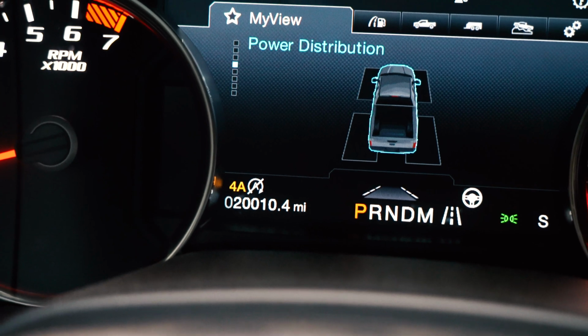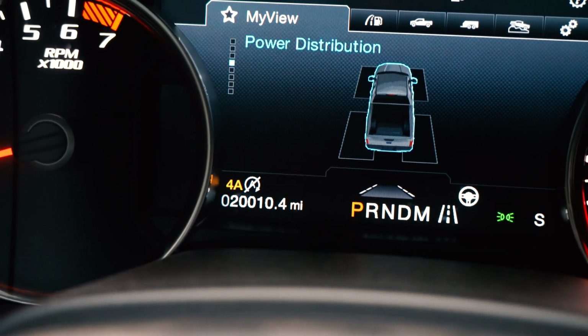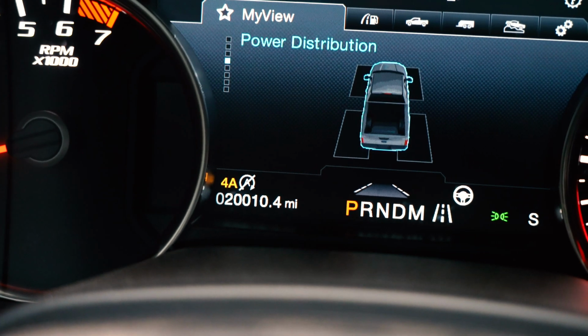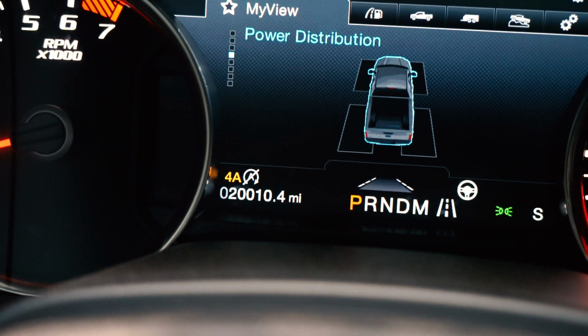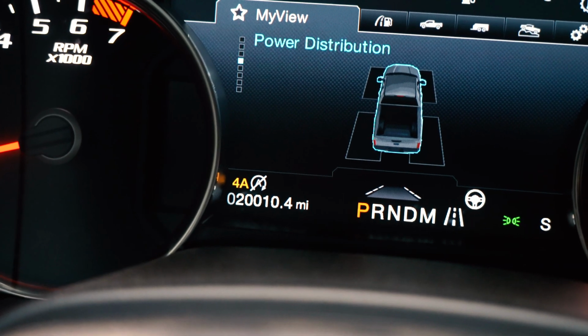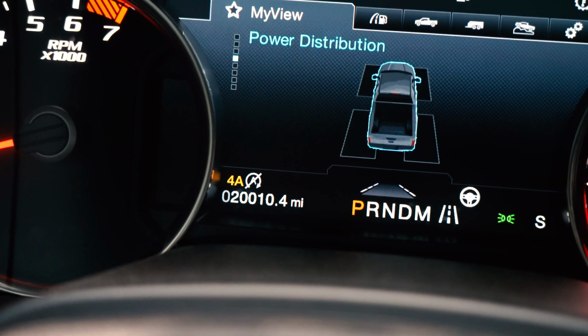And there we have it. We just rolled over 20,000 miles on the Raptor. We missed it by 10.4 miles. I've been watching it all day long, knowing that I was going to roll over 20,000 miles, a monumental occasion, but I missed it by 10.4 miles.